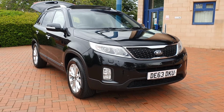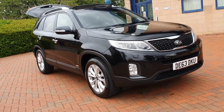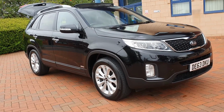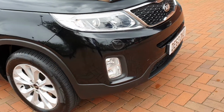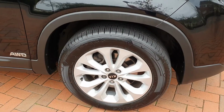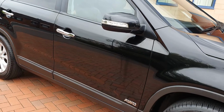It's a Kia Sorento, it's a KX3, so it's a September 2013, finished in Saint Black Metallic. It's got daytime running lights, even though they're not on right now, and front fog lights, as you can see. Alloys in really nice order all round, nothing to report there. It is of course a four-wheel drive.